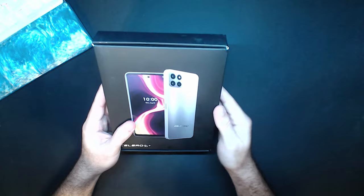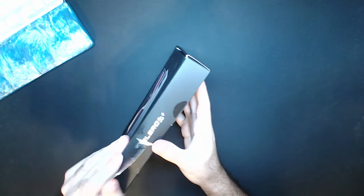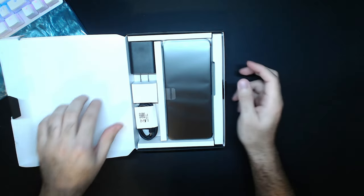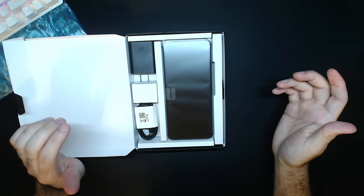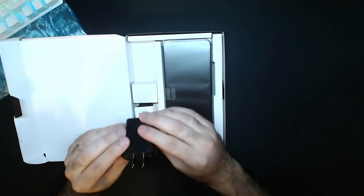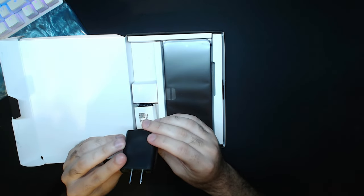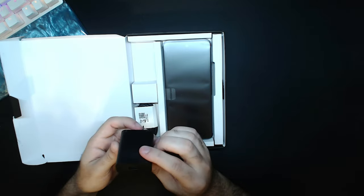We're gonna check it out, set up the phone, probably play some COD Mobile. I'm not good at unboxings, but there you go. So this is it. This is my first time actually looking at the unboxing here. We do have the AC charger. This should be 15 watts. Okay, so there you go.